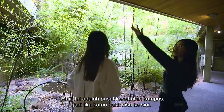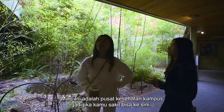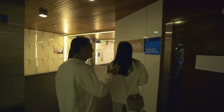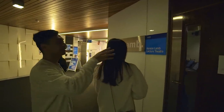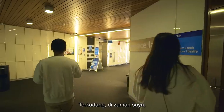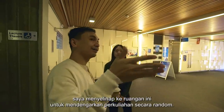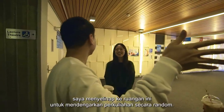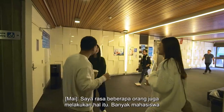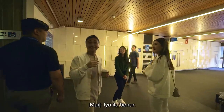Yeah. And this is the university health practice. So if you have a sickness or anything, you can come over here. This is a lecture theater. Ini lecturenya. Jadi lecturenya itu dia belajar itu kayak gini. Sometimes during my stay, I don't know if it's allowed or not, I like to sneak into one of the lectures and listen to some random lecture. I think some people do that. A lot of students do that. They still do that. Yeah, that's right.